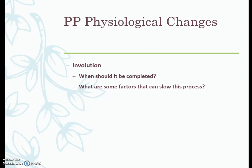So when should involution be completed? Well, by the 6-week postpartum mark, the uterus should be back to what we say is normal, but the uterus will never be back to its pre-pregnant size.